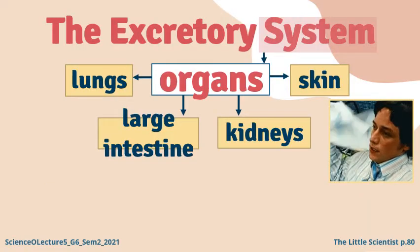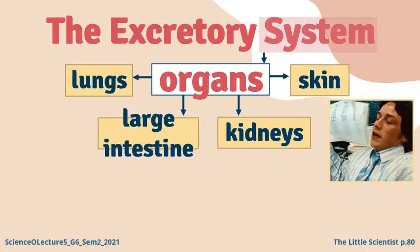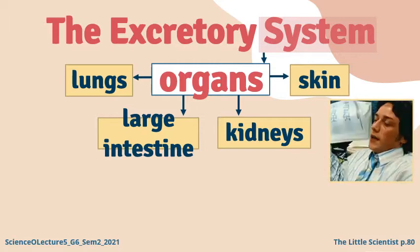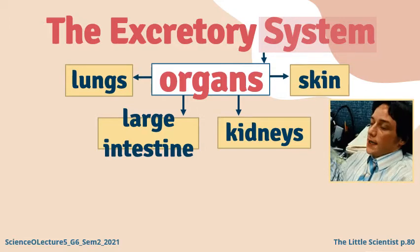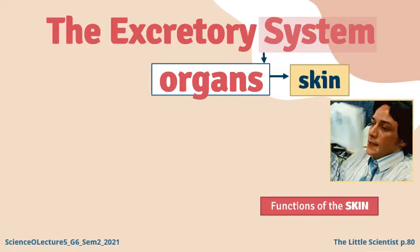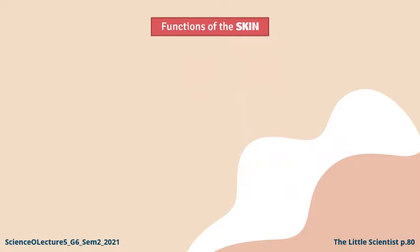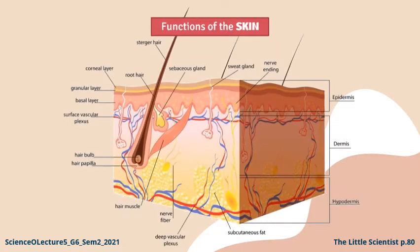We know now the jobs of the lungs, the large intestine, and the kidneys, and their role in the excretion in the body. What about the skin, and what are the different functions of the skin? The skin is the body's largest organ. It is the biggest organ of the body, and it performs different important functions.